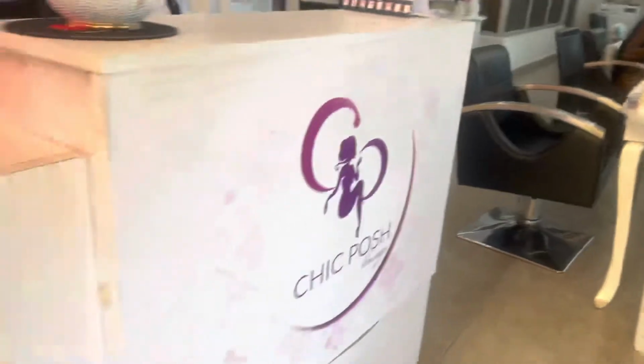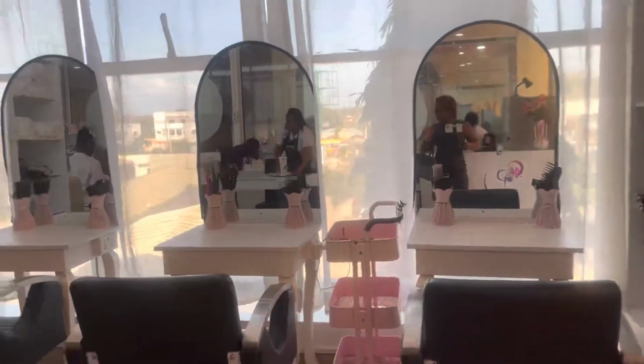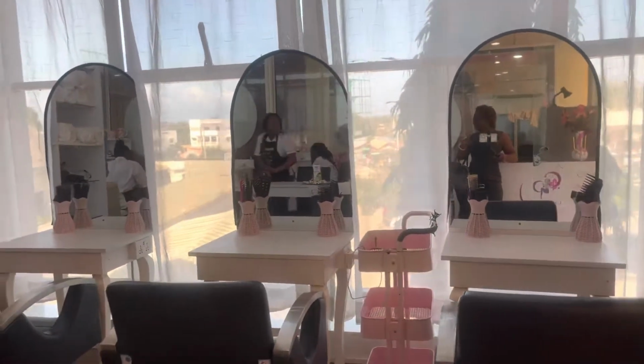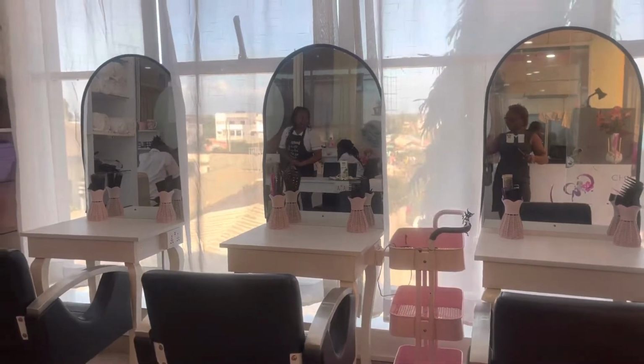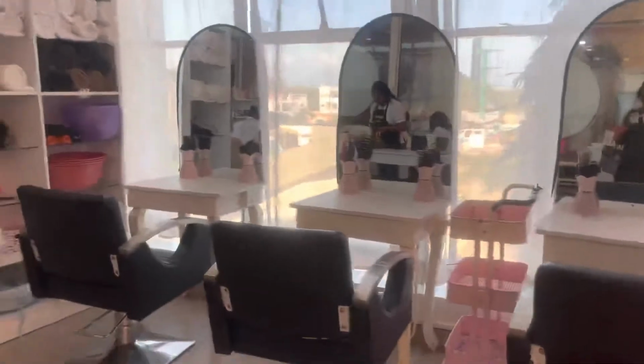These are my old nails. I'm gonna have them taken off and then do something new. Just stay tuned. So this is me walking in, very fancy place. Let me show you guys around. See here, this is the barber place, right? Is this for the barbers? Oh, that's for the barbers. This is for the ladies' hair, wash, everything.